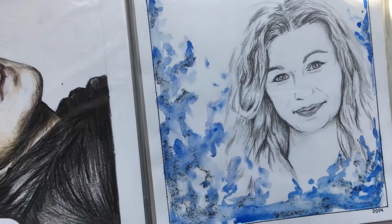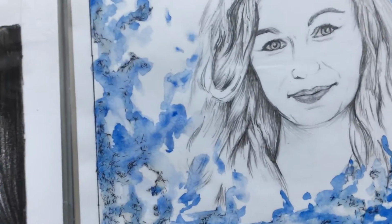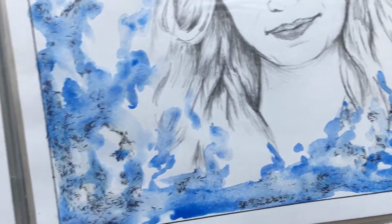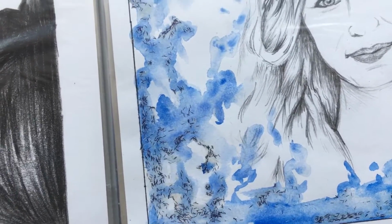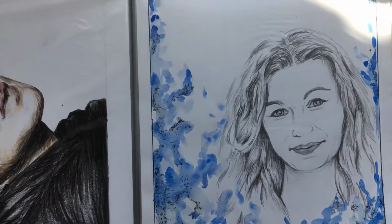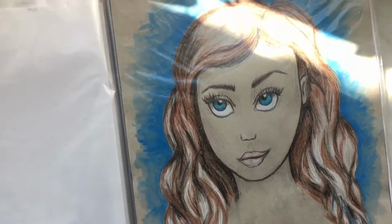And here's the portrait of one of my friends, still in 2014. I tried to do little nail polish things, but overall it just looks messy. Okay, this is probably back to 2013.